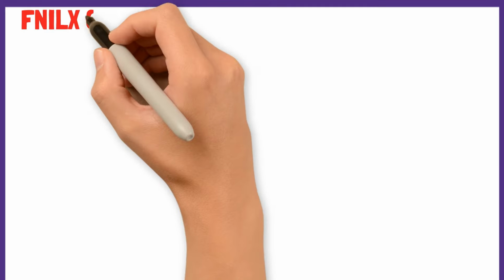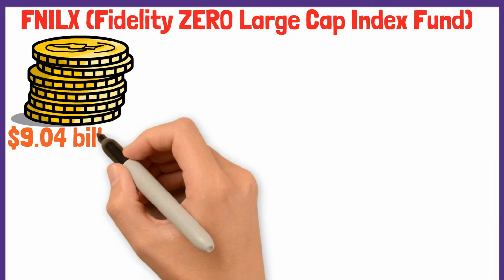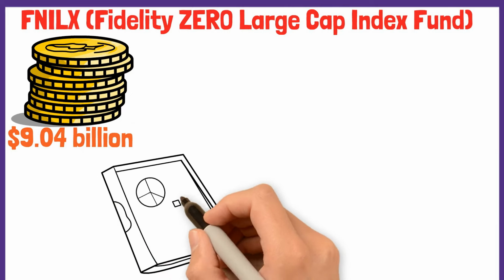Want to invest in some of America's biggest well-known companies? FNILX, with a net asset value of approximately $9.4 billion, is a cost-conscious investor's dream. By tracking the performance of large-cap U.S.